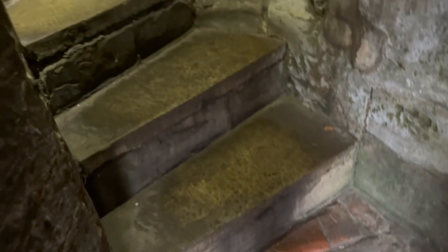A really narrow passage. Oh, dungeon. Is it worse? Oh wow. So that's obviously how you get down to it. Unfortunately, it's locked. This is going to be really fun. If you look at the size of my feet. Oh, this is narrow.